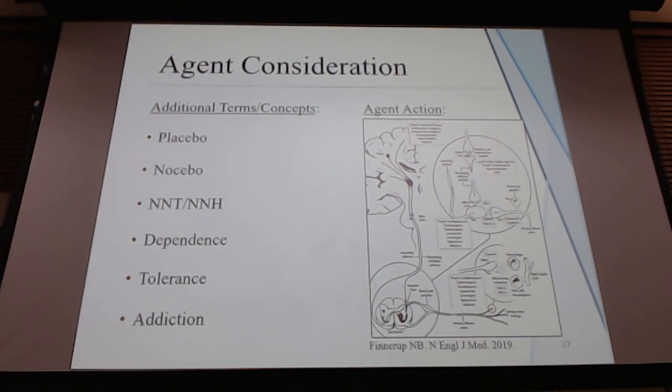There was a reading that should have been uploaded as well, called Fennerup is the primary author. It is there for your assistance. If anything, there's a really wonderful picture, I believe on page 2 or 3, that has all of the pain pathway and all of the drugs and where they work in that pain pathway. Okay, so if you don't read it, it's fine, but if you want to take a look at that picture, I think it will be helpful for you guys.